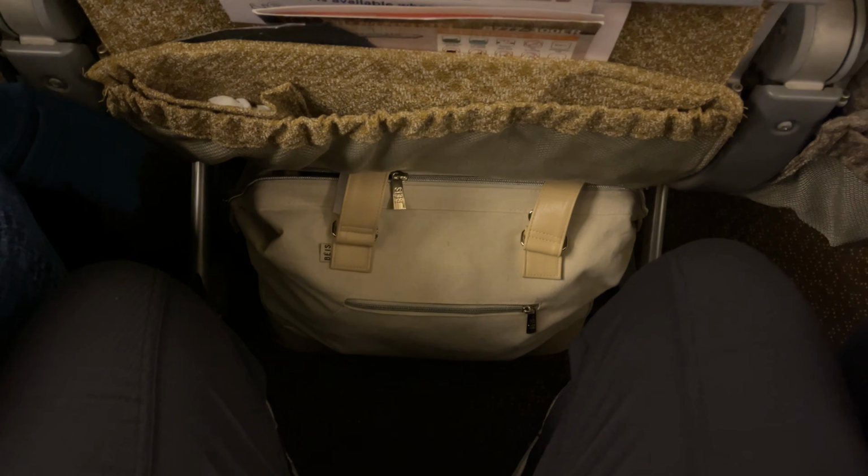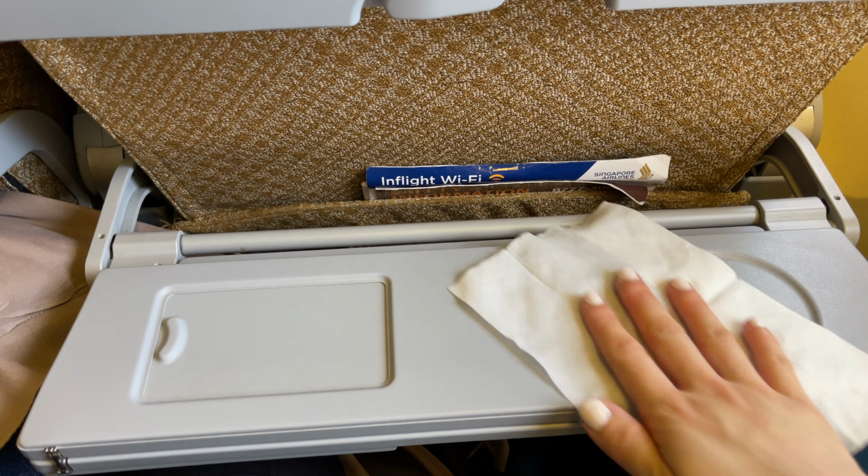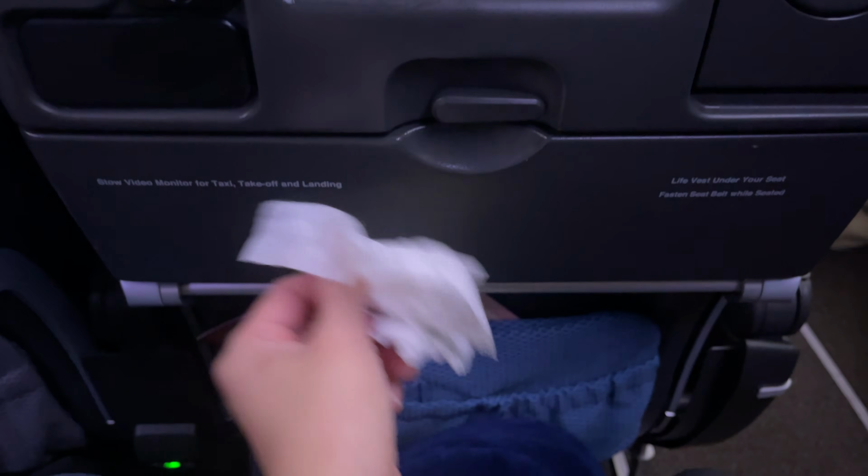For me, what I like to do to have good sanitary habits is take a Clorox wipe or some kind of Purell wipe and just wipe down the seat. I'll wipe down the seat belt, the armrest, the buttons, the tray, and the entertainment area. Then you're going to sit down and put your seatbelt on.